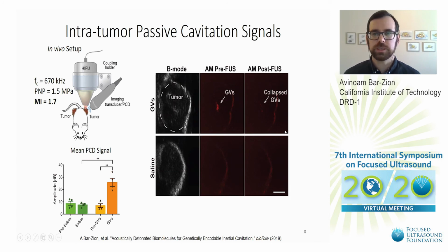We're able to see gas vesicles inside the tumor using amplitude modulation with negligible signal from the saline control. The passive cavitation signal of gas vesicles was much higher than all of the controls, which was the first sign of gas vesicle cavitation in vivo.